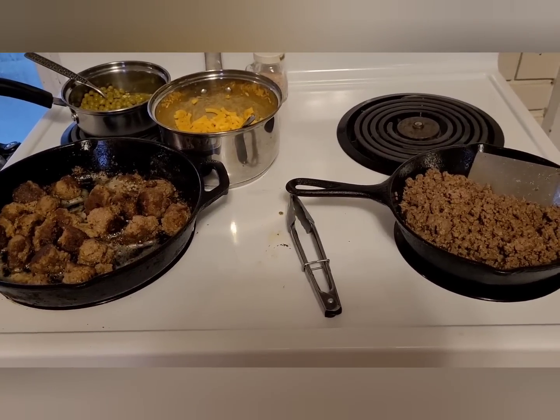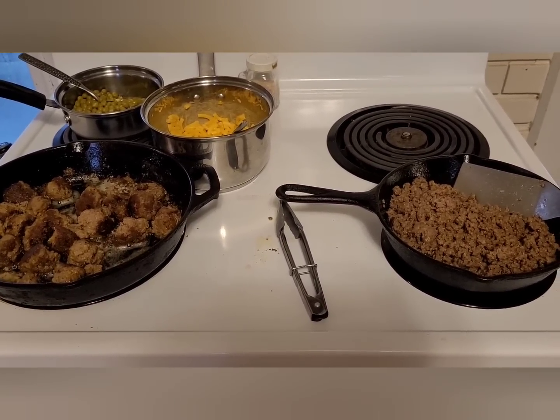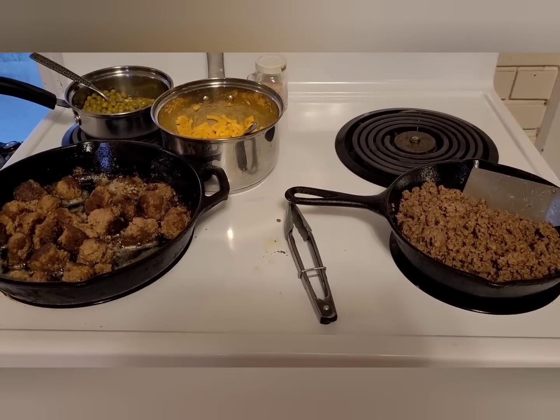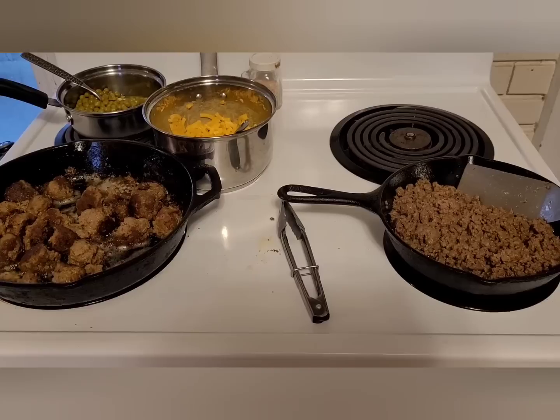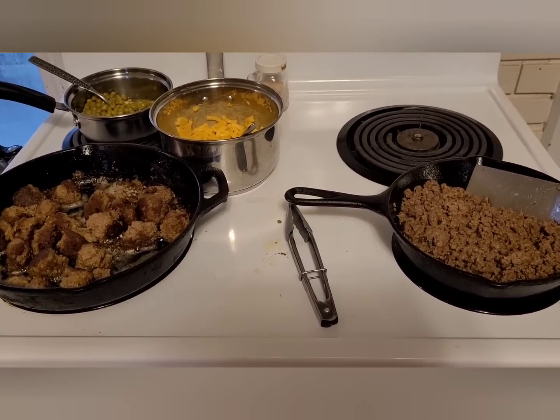I will do mine in an egg wrap, like an egg life wrap. And then my oldest daughter was the one that also wanted tacos. So she's going to do hers in just regular tortillas from Aldi. And then if anybody else wants taco salad or taco dip, they can have that.